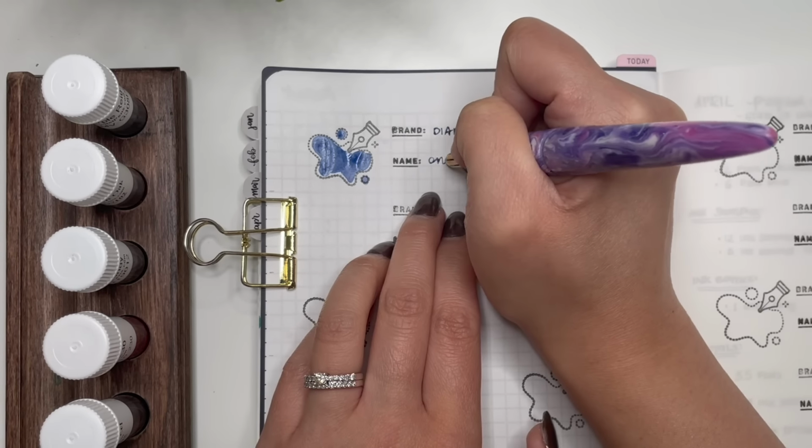So it's a really, really pretty ink. But yeah, one that I already have in my collection. So I'll do this in that little space that I have here. Perfect. So that is Diamine One More Sleep.